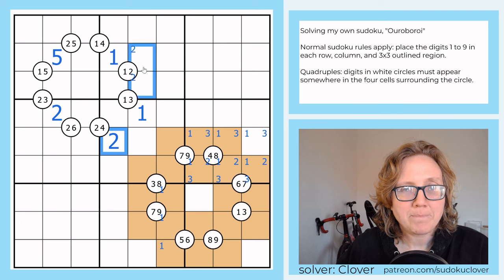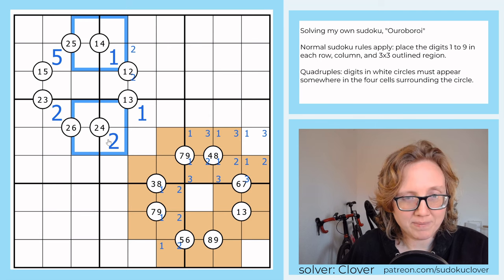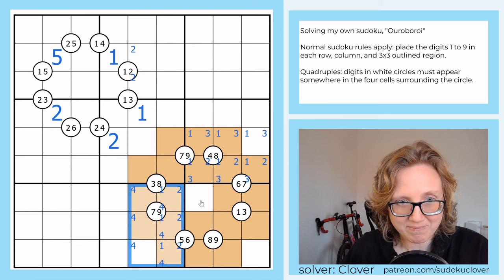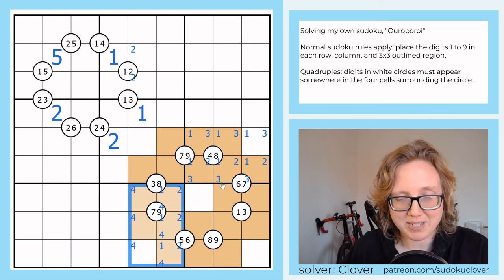Similarly, we have 2s here and here. 2 is going to go down here in these orange cells. And we have 2 quads both containing 4. That removes 4 from all of these cells. 4 now has to go down here. So we now have 3 bonus digits up here, 3 bonus digits here. So that's a total of 6 bonus digits.